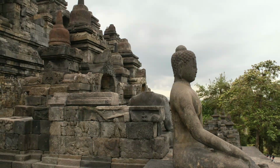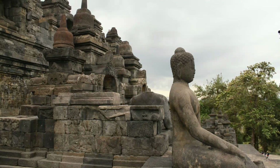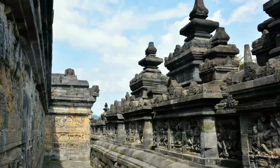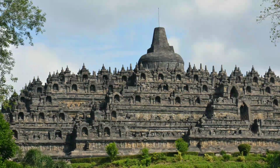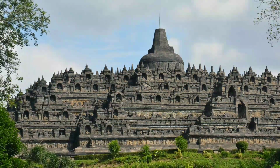The best times to visit here are before sunrise and sunset, as most people visit the temple only for a sunrise or sunset tour. And rightfully so. These tours are actually amazing. The weather can be a bit warm, but it's mostly never crowded, so yes, a great place in Java.